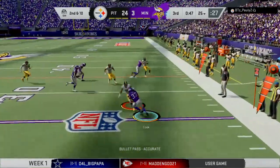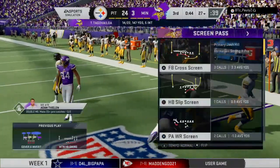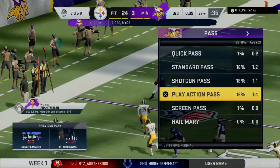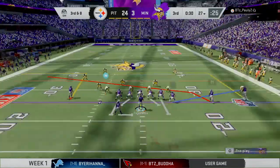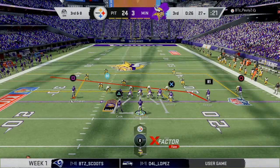They'll look to throw. That'll be complete to Cook. And he's upended after a gain of 2 out to the 27. I know most of the time when the ball's in the air, you're thinking wide receiver, tight end, but running backs can be a big part of any passing offense nowadays. This offense in desperate need of a conversion as they come up on 3rd down.